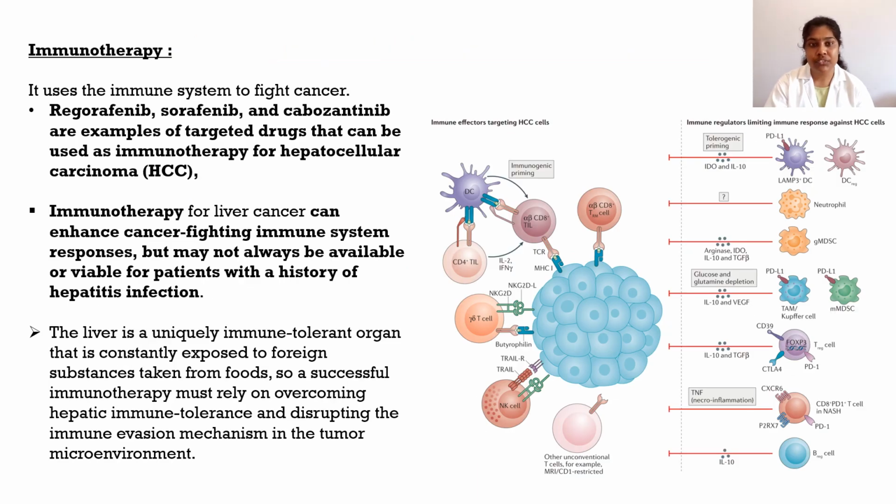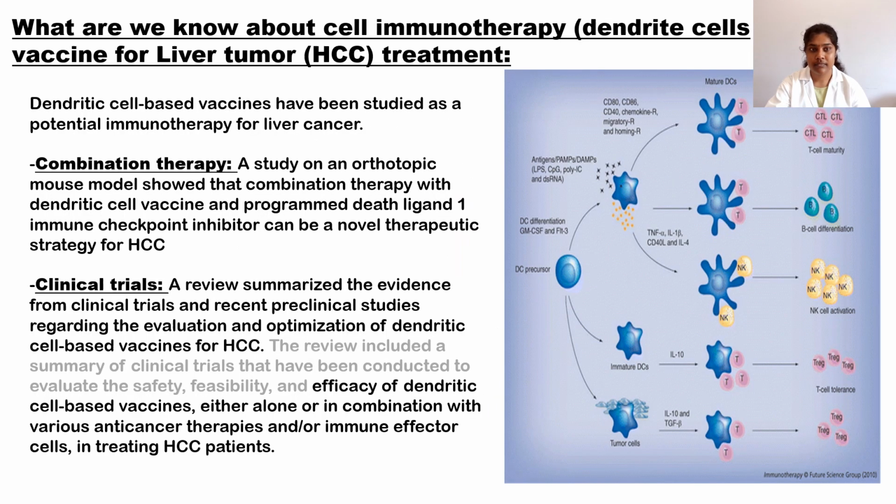Immunotherapy uses the immune system to fight cancer. Regorafenib, sorafenib, and cabozantinib are examples of targeted drugs that can be used as immunotherapy for hepatocellular carcinoma. Immunotherapy can enhance the cancer-fighting immune system responses but may not always be available or viable for patients with a history of hepatitis infection.